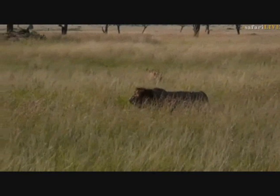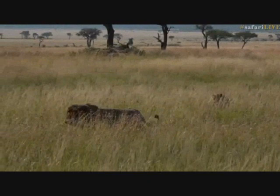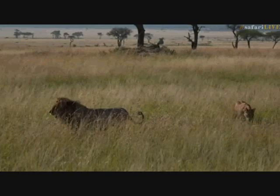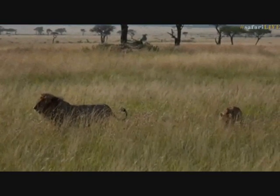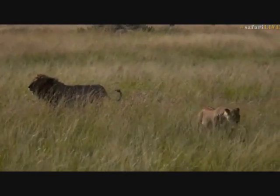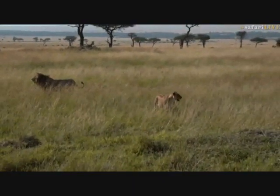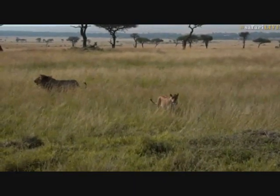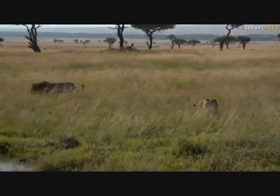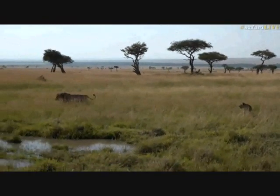Let's see, this could be another very interesting moment. And she seems to be trying to placate him. She shows quite a lot of submission to him, but he just doesn't seem in the mood for loving, or being, sorry, not loving, because I think she's definitely got cubs, so not too interested in mating, but even just for being friendly, this big boy. Although, as I say that, he's been very nice to the cubs. Might go for another drink of water.